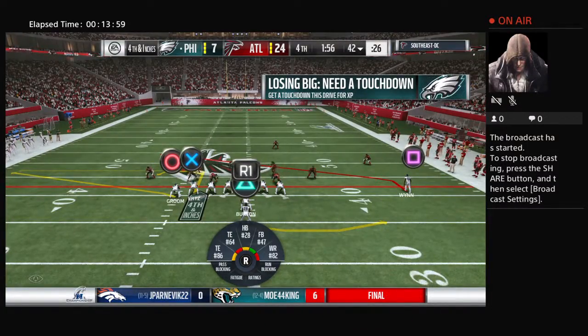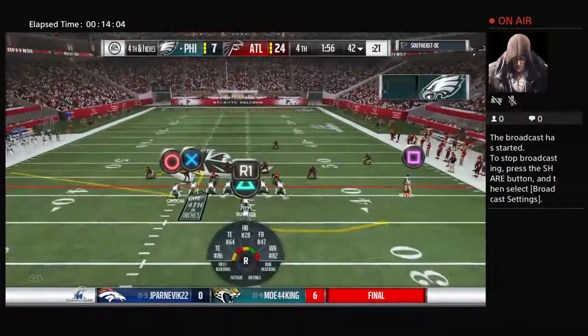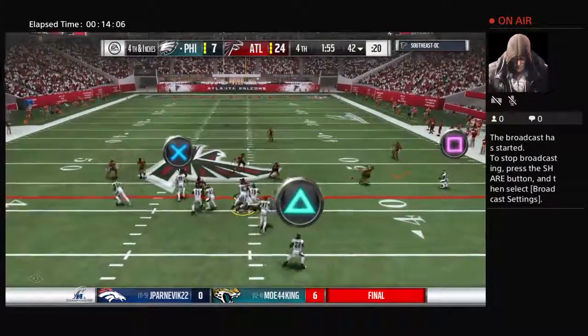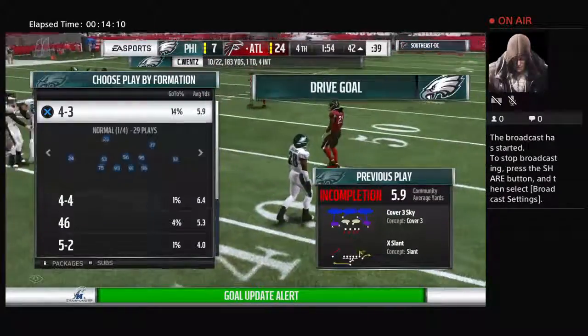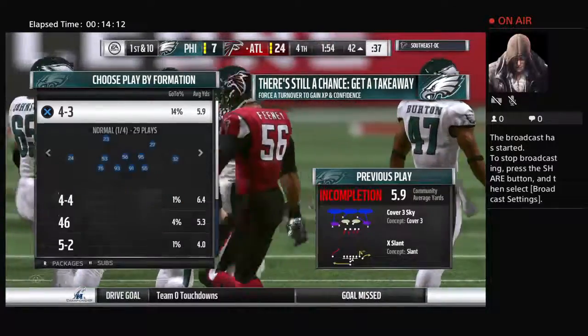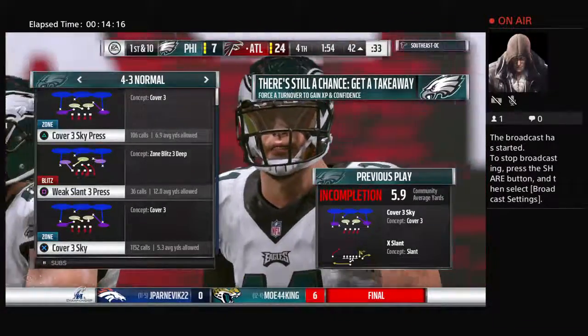Here we go. 3-19. Got to try it here. He's back to throw. They had to go for it with such little time remaining, and the Falcons will take control of the football in great field position.